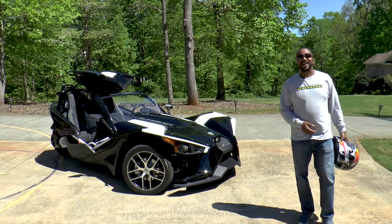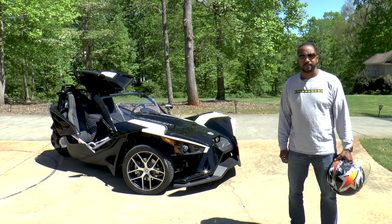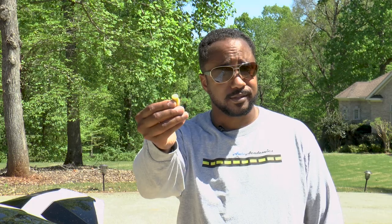So there you have it, guys, the 2019 Polaris Slingshot Grand Touring. I'm gonna be straight up with you. This vehicle's not for everyone, but it does give you a motorcycle-like experience via the familiar controls of a car. And you don't even need a Class M license. In fact, all you need are these.